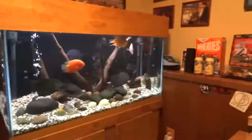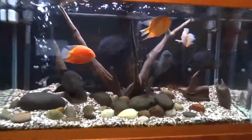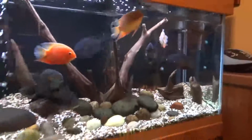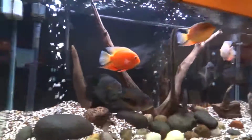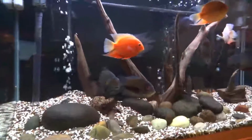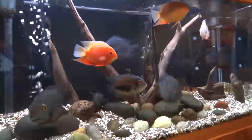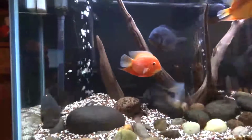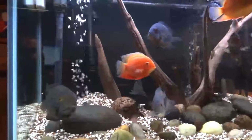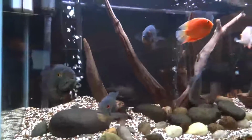Other corner of the room here, I got a 90-gallon tank where I keep my severums and some of their related buddies. Some of you may have seen the huge red streak severum I had in here last time I made a video. It died not long after I made that video unexpectedly. Not sure what caused it. There was no sign of any disease on the fish. There was no signs of it having gotten beat up. It just was floating upside down one morning.